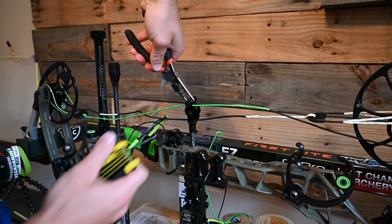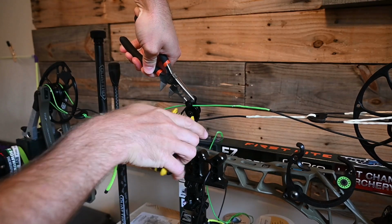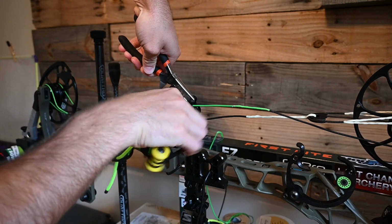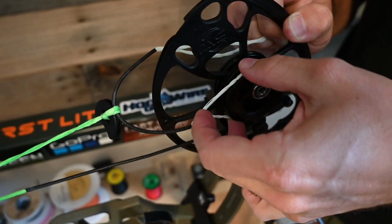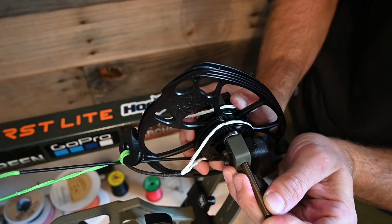You might also find that depending on how tight the servings are, you need to remove the roller guide in order to get your cables through the roller guide on your riser. Swapping out the cables is pretty easy. I just go one at a time. I'll swap out the split yoke first and then swap out the cable. I'll do one and then the other.